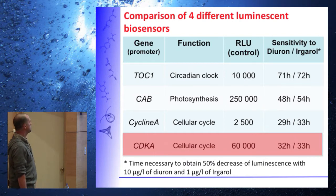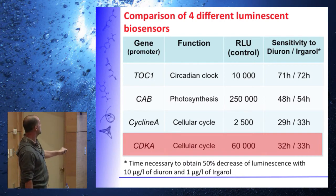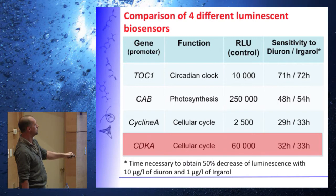Okay, and so what we found here is that if we look at the different lines, the best one actually was the CDKA, because we got a 50% inhibition after 32 hours. For the other constructs, it was usually much longer. Or this one usually has a quite low level of expression, so it's not as easy to use.